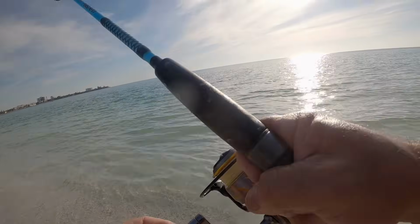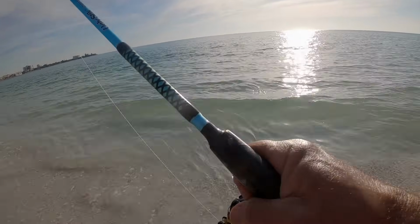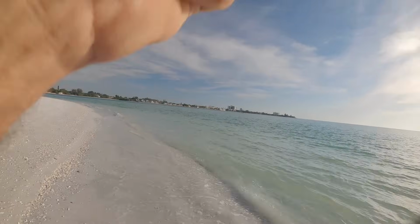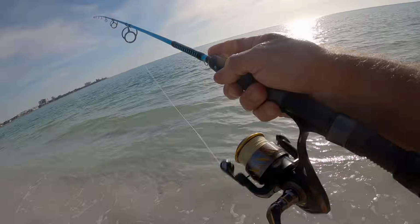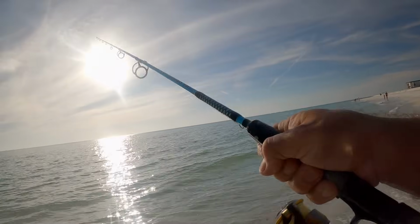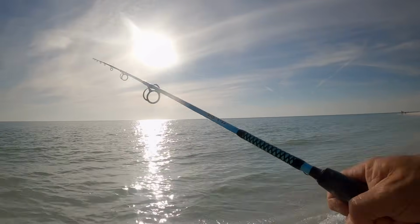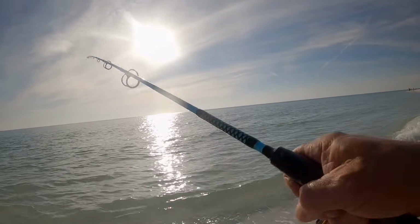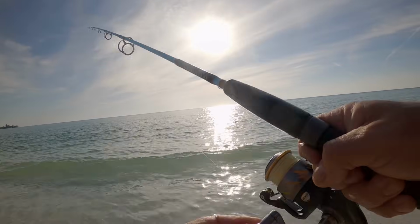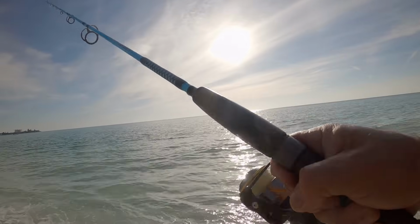Oh, that was a hit. That was a hit. Come on. I like it when there's some excitement. Oh, there we go. Fish on. Oh, I lost it. Another ladyfish. We got ladyfish, and I don't care at this point. I mean, I've been out here fishing since 2:30ish. It's like 5:30. That'd be 3 hours, and all I've been catching is lizard fish. So I'll take a ladyfish and jack bite any day.